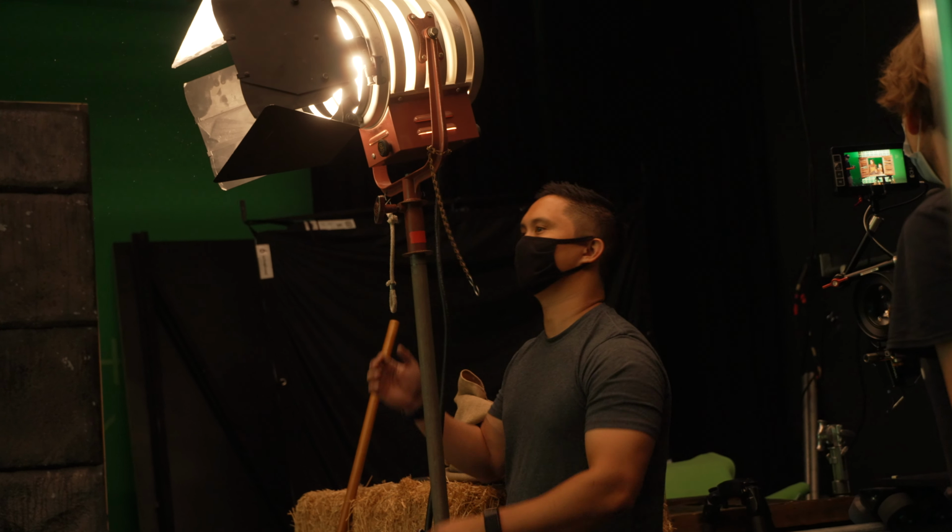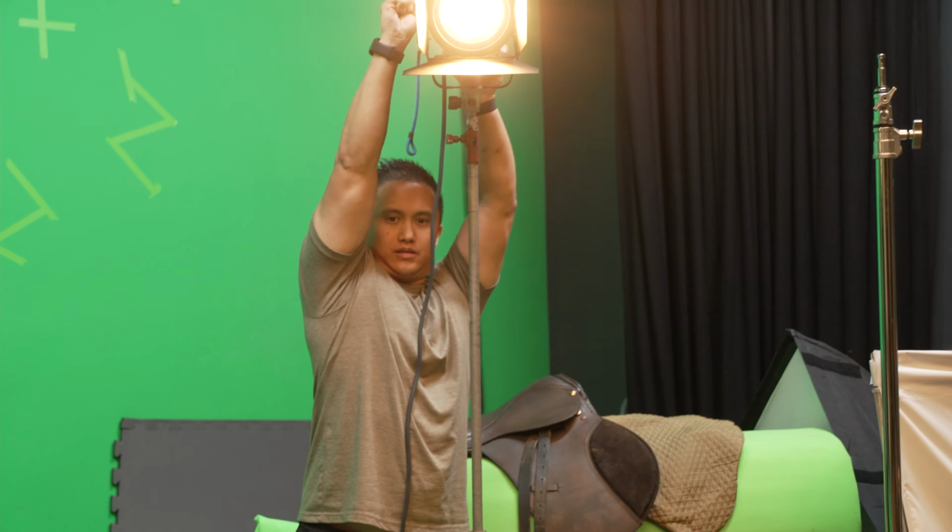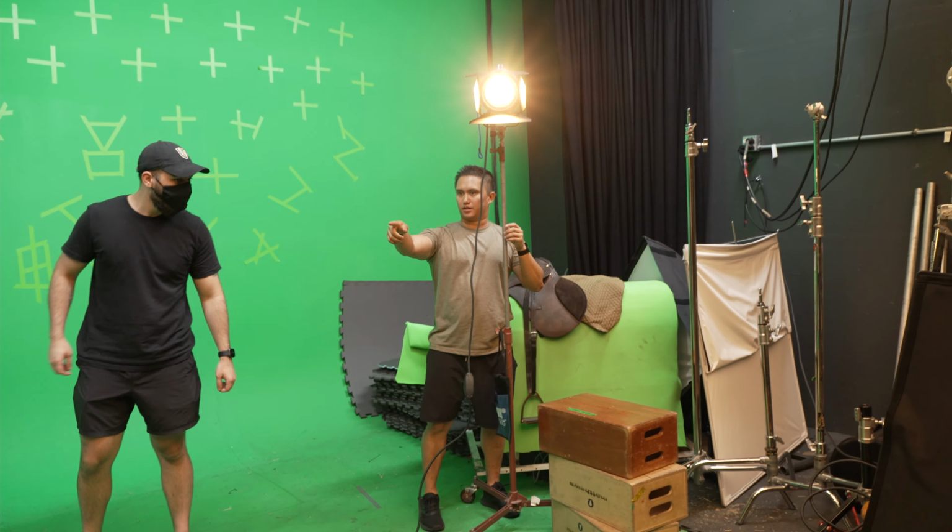Although we live in an LED world, I still love using traditional tungsten fixtures because the quality of light is still unmatched and makes it very easy to feel organic. I'll always choose to implement them if they suit the project, and they were perfect for Margaret the Brave.